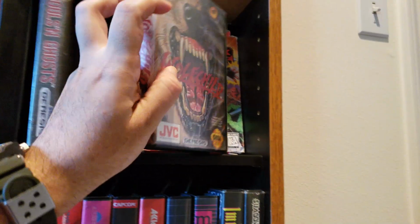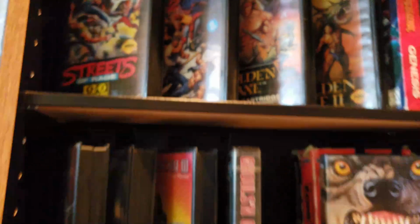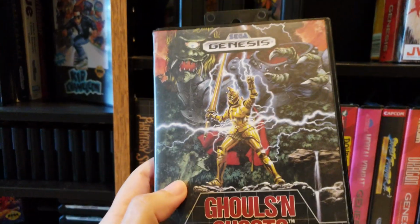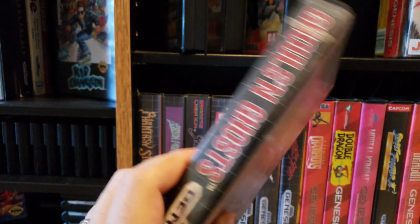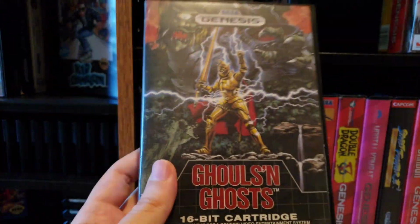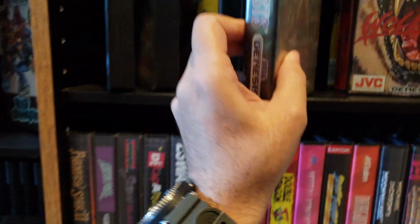Okay, well, I'm glad to have a complete in-box copy, even though those cardboard boxes are in tough shape, huh? But that's why I don't like the cardboard boxes. I love the clamshells. The Genesis clamshells, one of the main reasons why this is my favorite stuff to collect for is because these clamshells are like the best. I don't think there is better video game packaging than these, at least in my opinion.